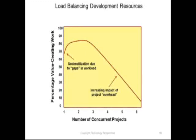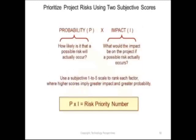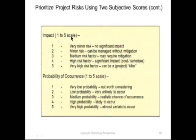And now I see that visually here, which is a kind of a powerful image. Another one of the tools that Ron talks about in his book is managing risk. And every new product obviously has risk, but I really like this identifying the risk priority number by multiplying the probability of a risk by the impact of that risk. And so I'm just going to give you a quick look at how this might look.